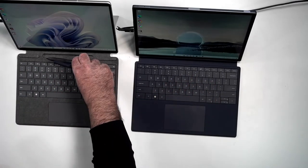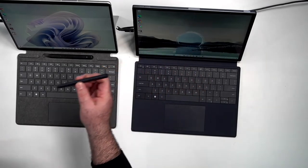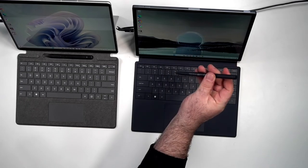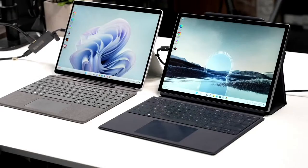I actually like the Slim Pen 2 a lot. I think it has that haptic engine in it that gives you the pen to paper feel. This one actually worked out pretty well. It has a little clicking on the top there and it worked really well. Now, I like the fact that this stores and charges on the top there. So it's worked out pretty well.